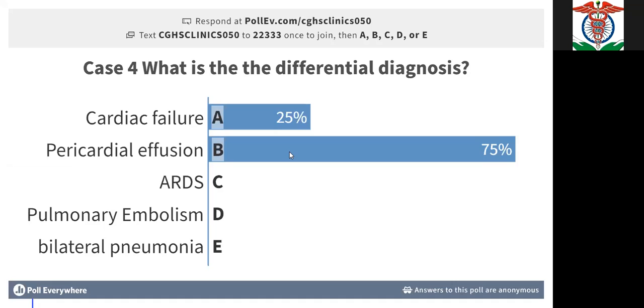Cardiac failure is one. There is no right or wrong. You can just see the approach of different doctors. Bilateral pneumonia, a few doctors feel that's a bilateral pneumonia.